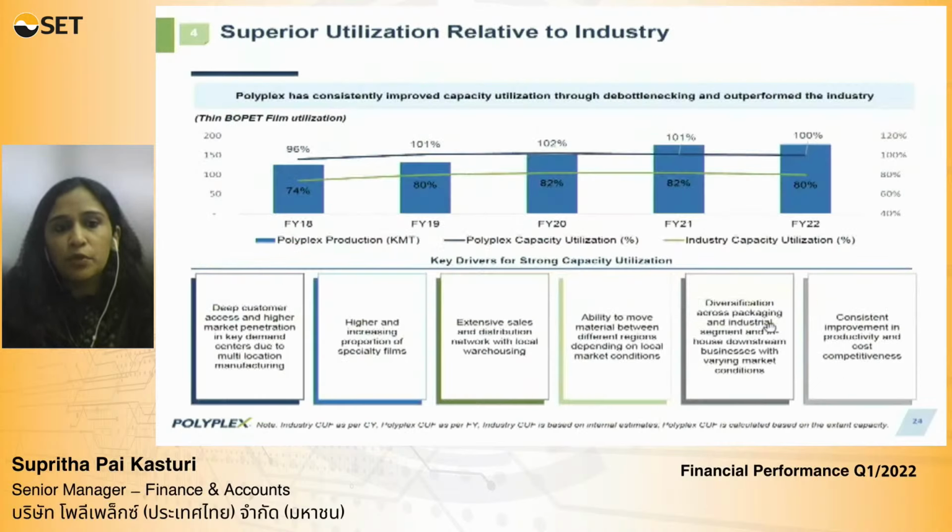One of the other attributes has been our CUF, which has always remained 100% plus due to the various debottlenecking initiatives that we've been taking. And high CUF of Polyplex in comparison to the industry is also owing to various strategic initiatives that we have taken. Our unparalleled breadth of product portfolio, our large customer base, our local presence in all the key demand centers.